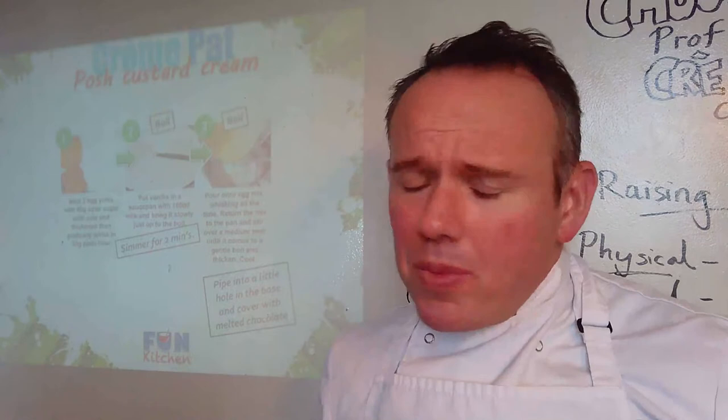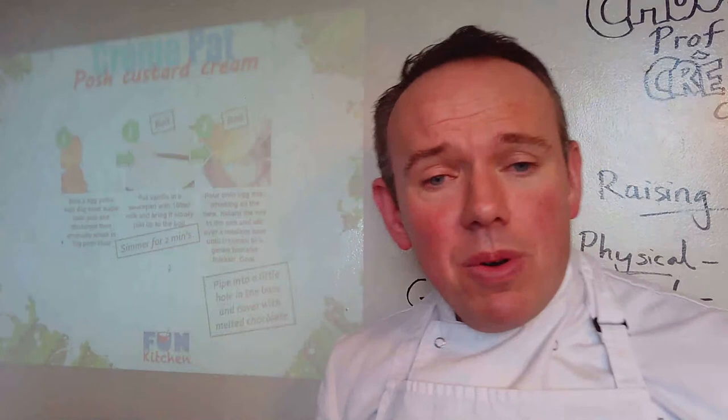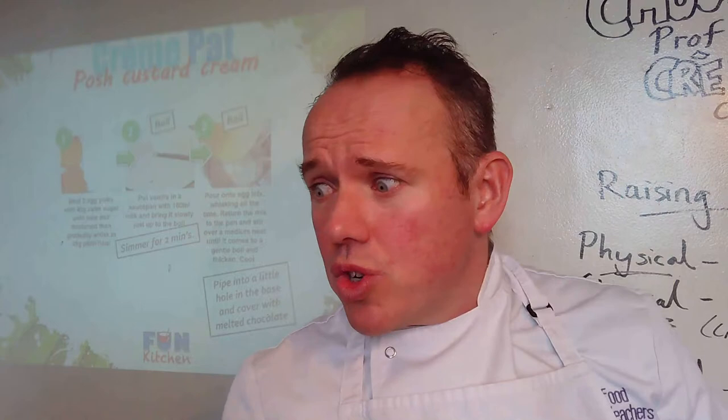Okay, so what we're going to do with this one, we're going to get 2 eggs beaten with 40 grams of caster sugar, and get that all mixed up together. Then we're going to add some vanilla and also the milk, bring it to the boil, and mix all of this together. So let me get the glass bowl for my eggs. You can reuse the egg glass bowl from earlier, so save yourself some washing up. We don't want to give ourselves too much washing up today, so let me go and grab that bowl from earlier.